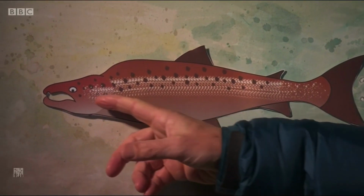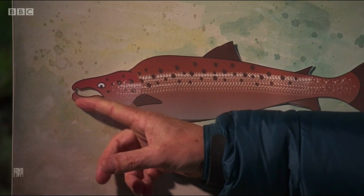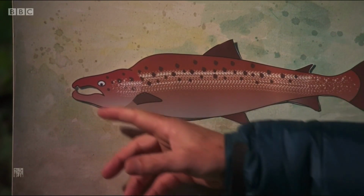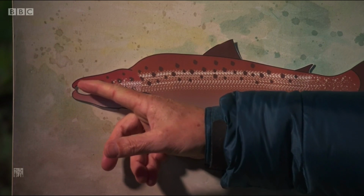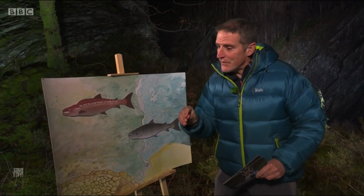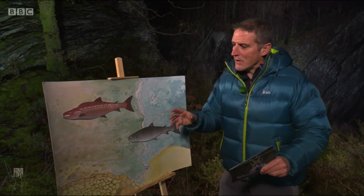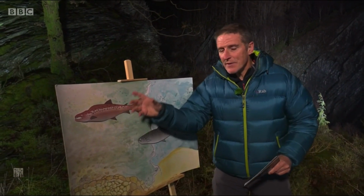The biggest one of all is this. The lower jaw becomes hooked. This is called a kype, and it's even got an indentation in the top jaw there for that kype to fit in and for the mouth to shut. Incredible, incredible fish. So why do they have this kype?